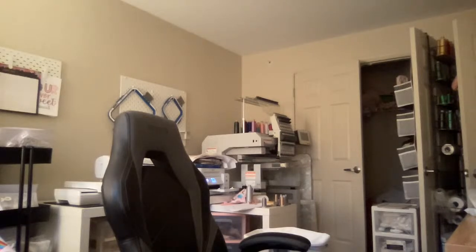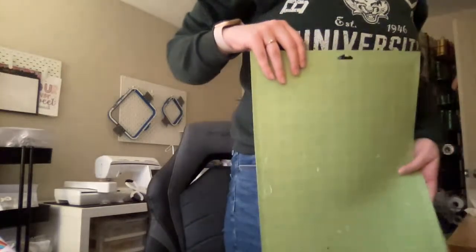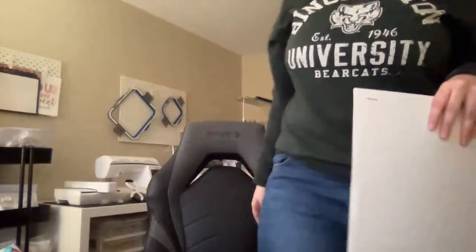Okay. Grab my mat. Okay, the mats are right there, so that's pretty good. Of course, this doesn't have the sticky thing on, so it won't be very sticky. Here we go. I'm going to grab a long mat. I think I just need my white vinyl, so I'll grab that.